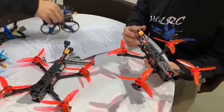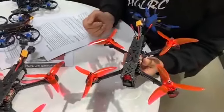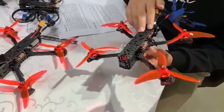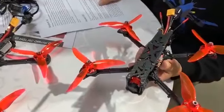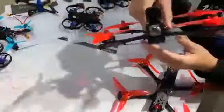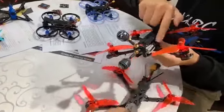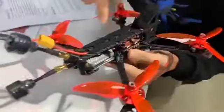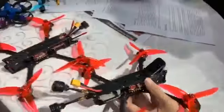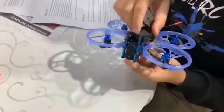It is from $174.99 only for the PNP version. You can choose FlySky A8S V2 or FrSky XM Plus as your receiver. If you choose to buy the BNF bundle, we also have a special edition for the SATA 5 V2, which comes with a DJI Air Unit, as you can see here. Price starts from $399.99.